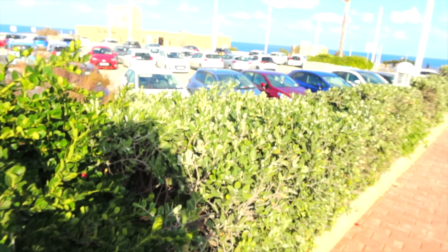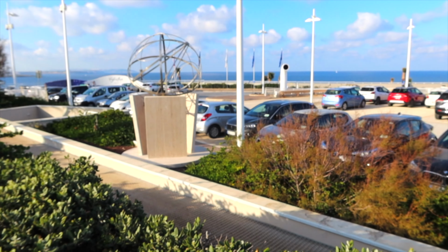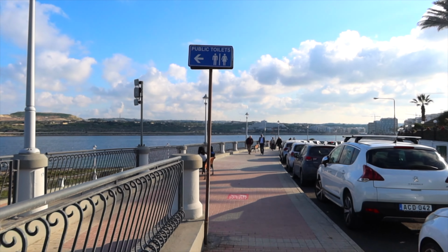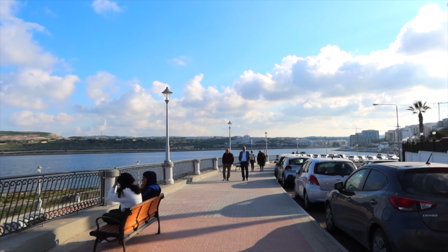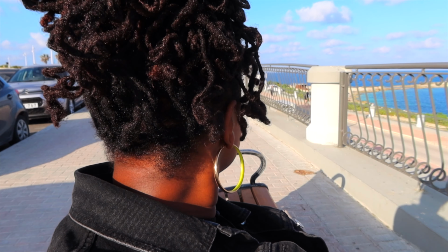Wow, guys, look at the amount of cars parked here. I'm assuming it's probably for the aquarium and maybe the restaurants and stuff. Guys, these views are just so breathtaking. It's one of my many favorite things about this place. Look at it. I found a seat, so I figured I'd sit down for a bit and just admire the views.